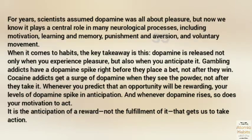socially. For years, scientists assumed dopamine was all about pleasure, but now we know it plays a central role in many neurological processes, including motivation, learning and memory, punishment and aversion, and voluntary movement. When it comes to habits, the key takeaway is this: dopamine is released not only when you experience pleasure, but also when you anticipate it.